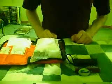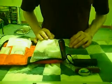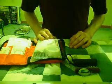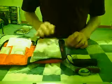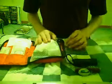This is something that you should always think about when you're buying this sort of thing. You should always think about, oh, maybe I'd like to have one in my first aid kit. Pick one up, and then you might say, oh, I want one in my survival kit as well. Pick one up. Don't just think about it until you actually need it.